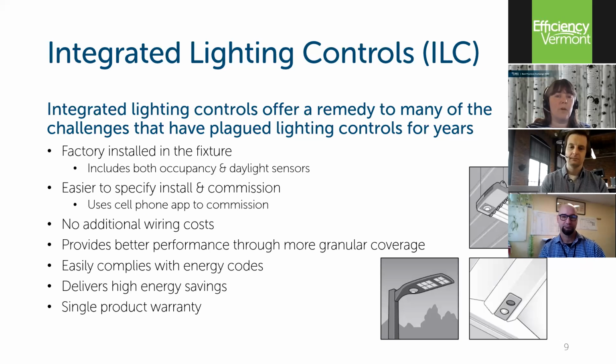Again, they can offer more granular coverage. So if you have one spot where you need daylighting and you need an occupancy sensor, but only 3 of the lights out of the half dozen or dozen in the room will get the actual daylight, you can put the same product in and just program it. And then even if there's any residual daylighting floating across the room, it'll pick it up on the other fixtures.